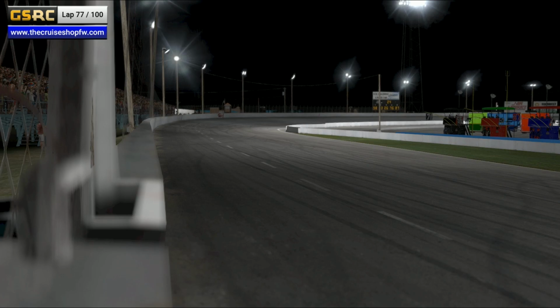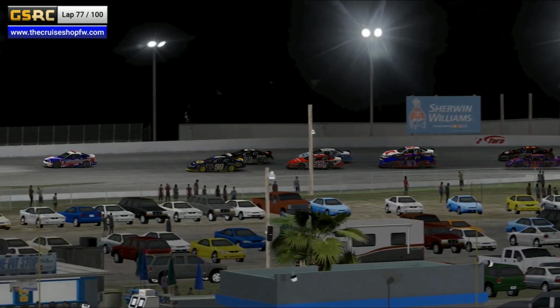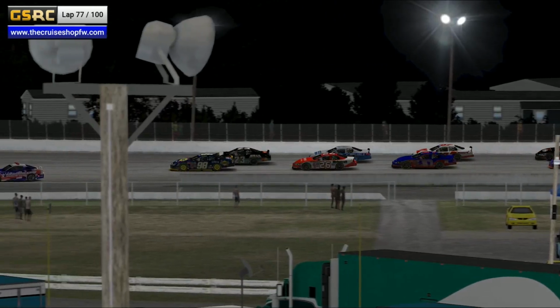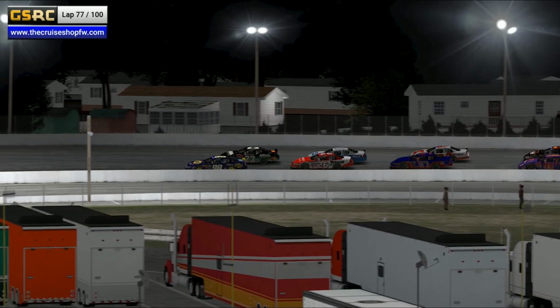And race fans, what we're going to be doing here after we come back to the green, we're going to ask you to drop down to the lower left corner of your screen, or lower right, depending on how your computer's set up. Or if you're on your device at home, turn that volume all the way up, and we're just going to listen to these race cars for a couple laps.